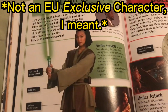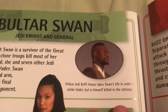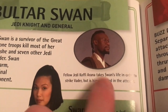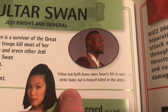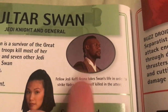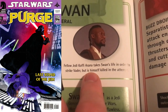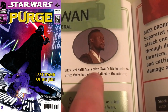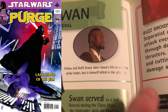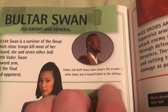Now, Bolter Swan herself is not an EU character, but look at this paragraph up here. This, not even a paragraph, a sentence. Pictured is the Jedi Coffee Arana, who was an extra in Revenge of the Sith, and it says, fellow Jedi Coffee Arana takes Swan's life in order to strike Vader, but is himself killed in the attempt. Now that, right there, that sentence references the Star Wars Purge comic. The Star Wars Purge comic series was a series of Darth Vader-focused comics, and one issue featured Vader killing a bunch of Jedi. In that comic, Coffee Arana kills Bolter Swan, and this references the Star Wars Purge comic.